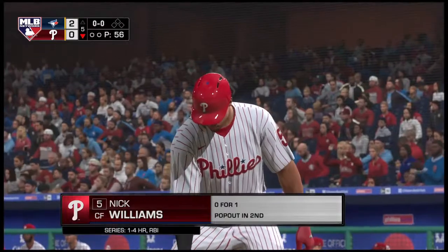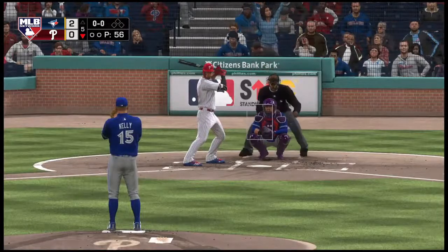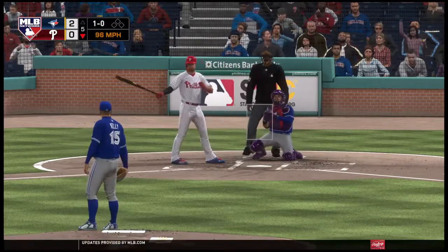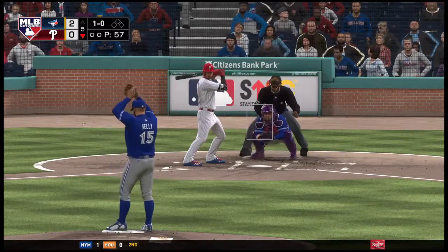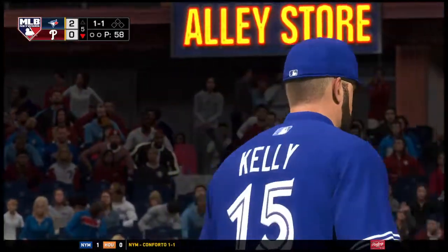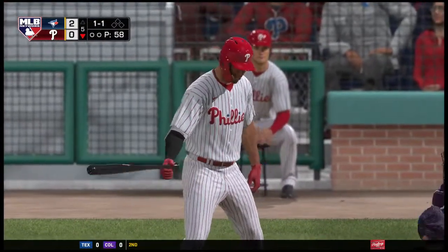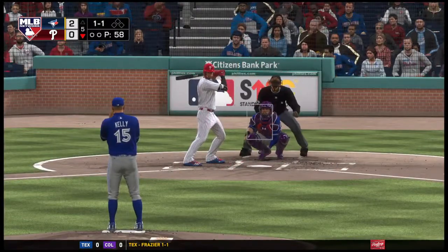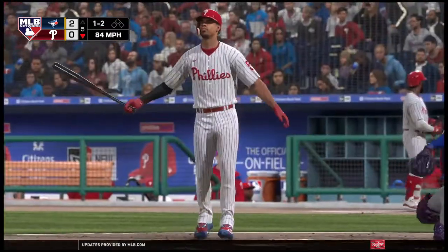Leading off for the Phillies, the center fielder, Nick Williams. Okay, thank you, Heidi. First pitch of the at-bat. That's a Ball 1 as he lays off below the zone. And wow, a very high strike, but a strike nonetheless, and it's 1-1. Now the pitch. Changeup gets him out in front for strike 2.